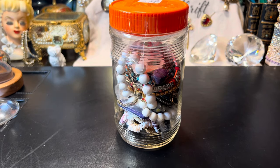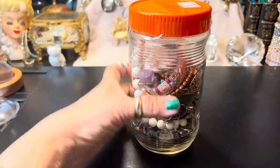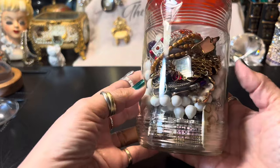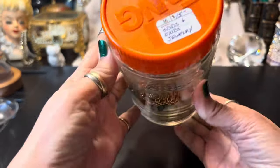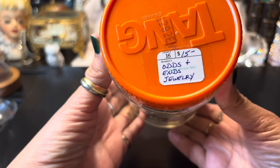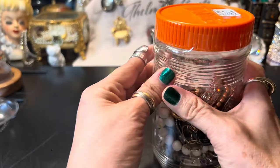Let's get started on this wonderful jar because this was the second Tang. Someone said even the jar is vintage, which is true. This was the second vintage Tang jewelry jar that I bought at an antique store or mall, and they have it labeled the same way, Odds and Ends Jewelry, $15.